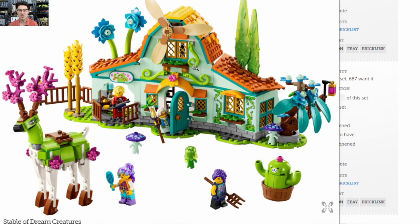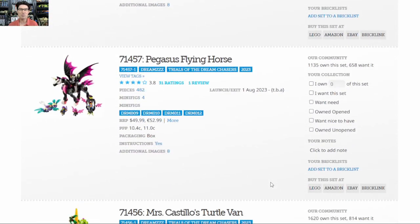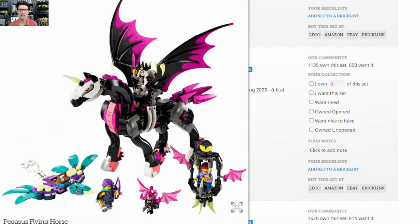Again, another one with a lot of color and plants and cool figures and elements and blobs and creatures. And then a few others, these are pretty cool. I just like the creativity overall, like the Pegasus flying horse. I love that color scheme and the shaping.